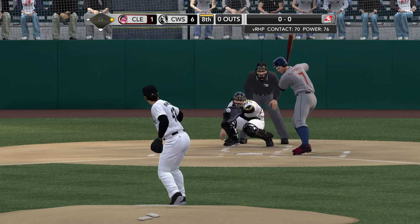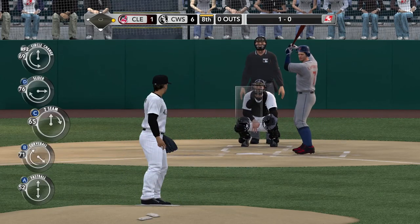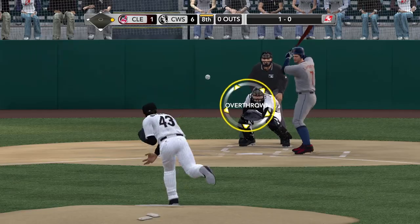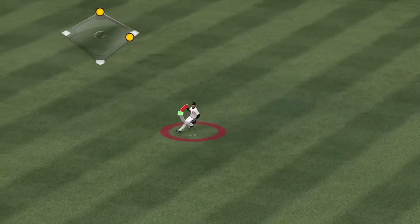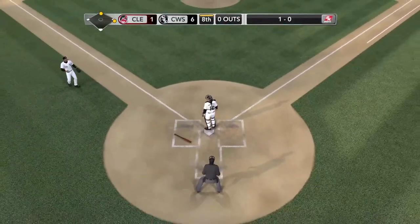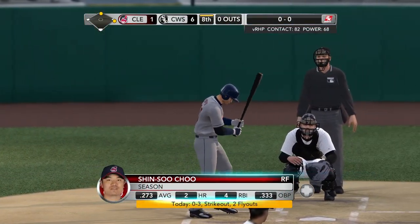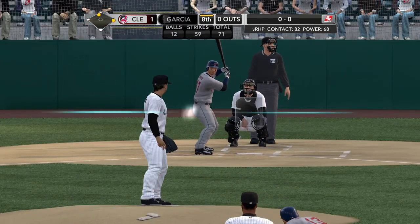Now the first pitch, just off the outside, and it's 1-0. Ready with a 1-0, swung on, line softly towards right center, and it's through. That's a base hit. This is a great situation for some offense. Great patience at the plate. He lets the ball get deep in on the plate, comes in toward his hands, keeps his hands inside the ball, and drives it the other way.